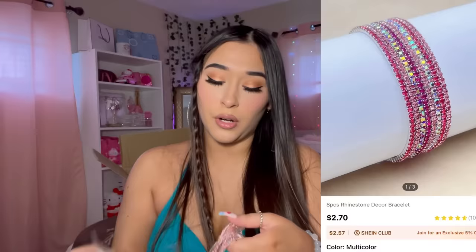Here's some more bracelets, but these are rhinestone bracelets. Look how pretty those are. Okay, and look at these. These are cute. All bling bling. If you see me bling bling, it's my bracelets.